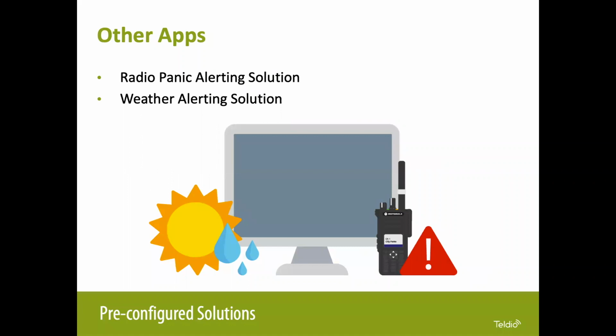So we've got some other apps here as well. We've got things like the radio panic alert solution. So pretty straightforward there. You're pressing a button, you're triggering a panic alarm. You're going to have less configuration issues. It's easy to set up. It's simple. We've got weather alerting solutions.